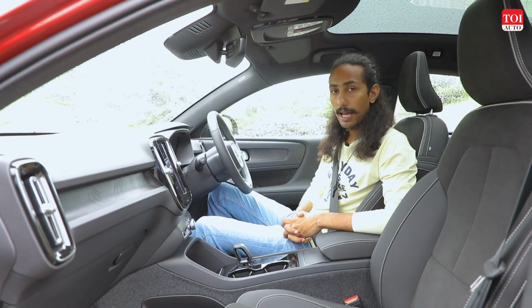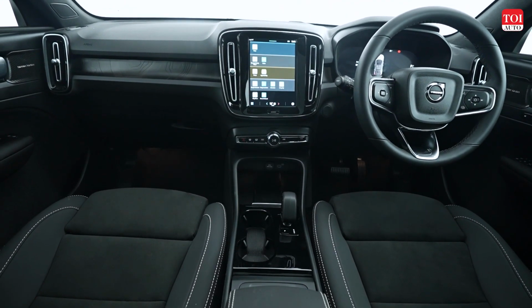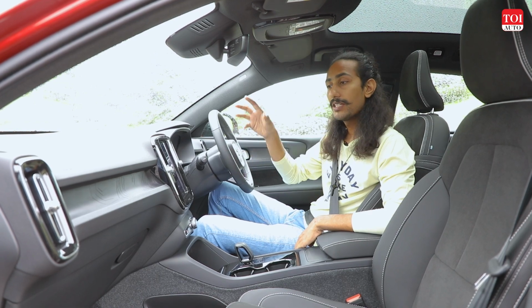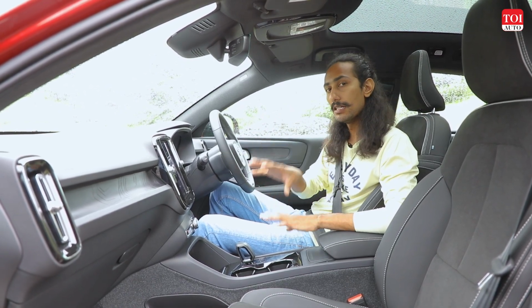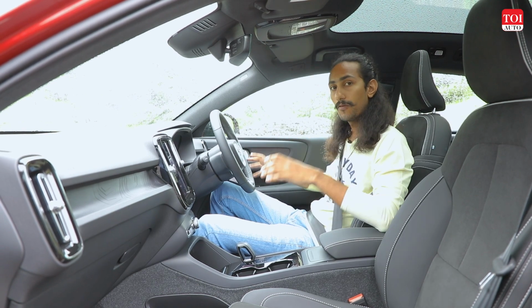Now we are inside the cabin of the C40 Recharge, and it is a typical Volvo cabin, which means that you have some familiar design elements and you have a rather minimal looking cabin right here. Now, spoiler alert, if you look at some of the other vehicles in the market which have been stuffed with features, this might feel a little light, but it does have all the basic things that you want, and things do tend to work really well. I'll start off with the seats.